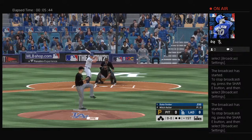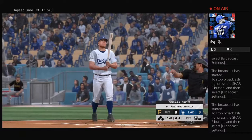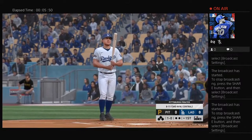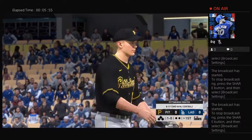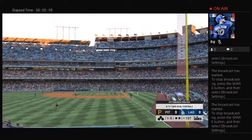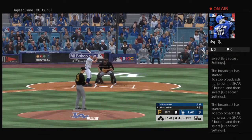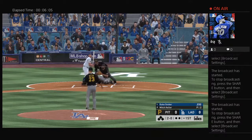Pitch on the way. That's a ball. Ball one, no strike. The 1-0 home. Ball, that's out.